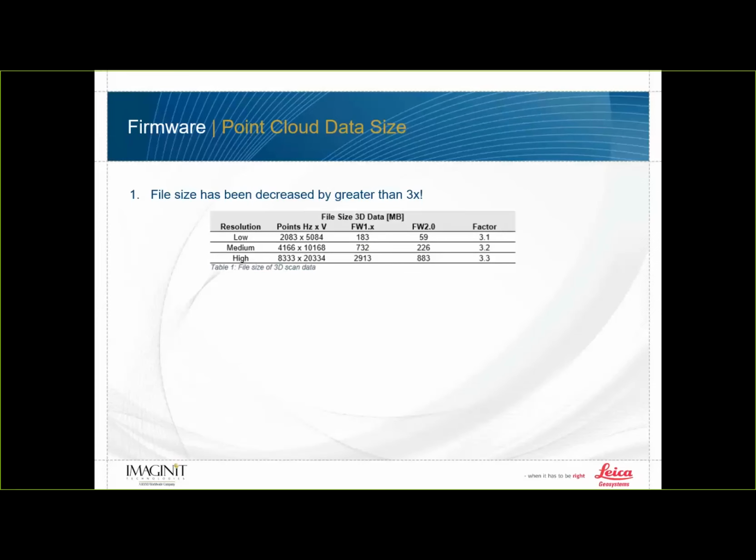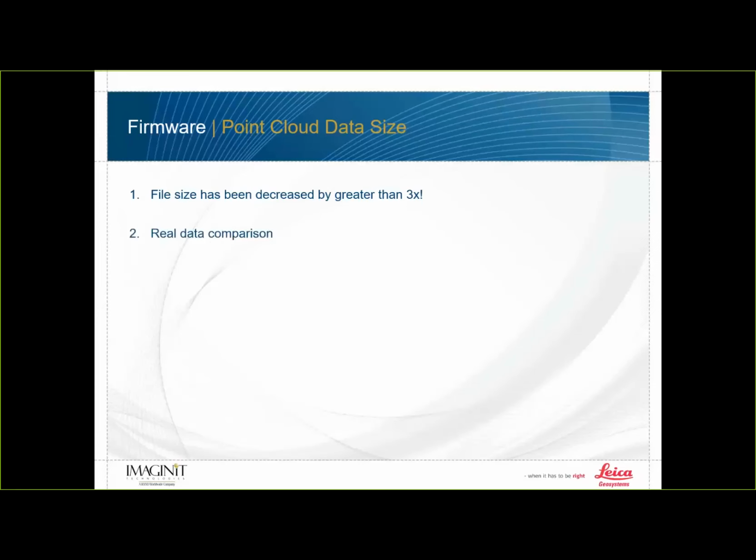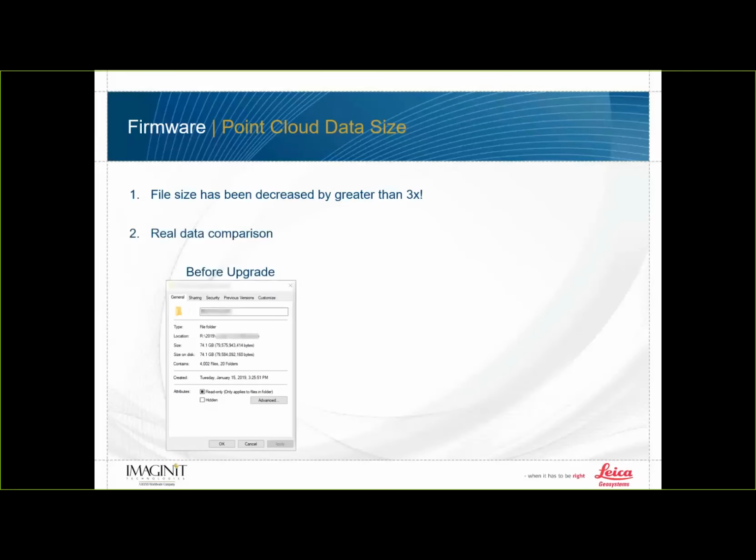You'll actually see here, as I click, our real data comparison. Before the upgrade, if we take a look right in this area here, we've got 4,000 files and 20 folders at 74.1 gigabytes. So, okay, again, I'm collecting millions, if not billions, of points, so I'm okay with that, right?